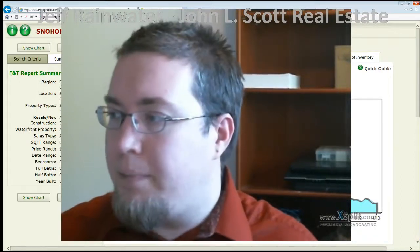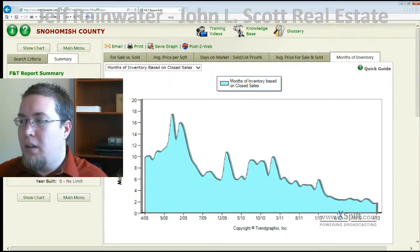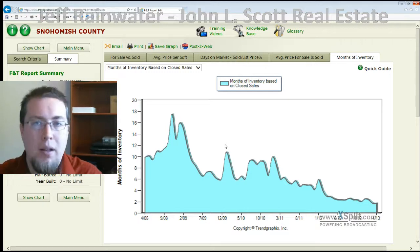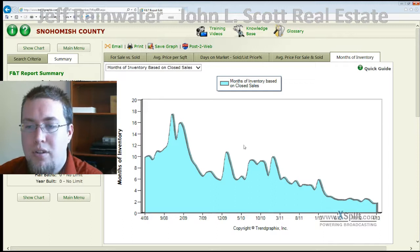So I'm going to show you guys this chart to start off with. Move myself down here into the corner. Okay, so this graph is showing months of inventory based on closed sales. Now, this is not filtered information. This is all single-family homes, so we're not talking about manufactured homes, condos, and that kind of stuff. It's just regular houses and no limit on price, so 0 to millions, okay? And it's just Snohomish County that we're looking at. So this kind of gives us a nice big snapshot of what we're looking like here in Snohomish County. And it's pretty similar all throughout the Pacific Northwest.